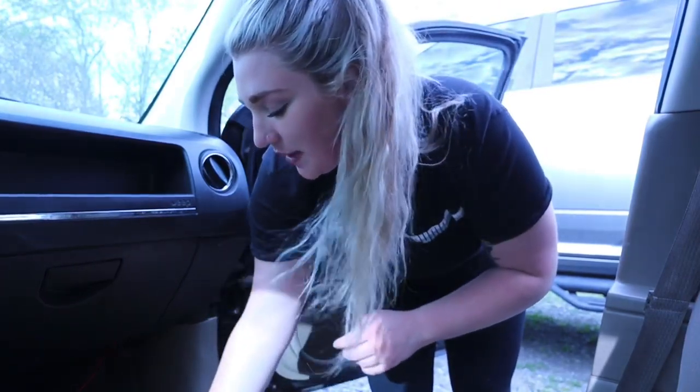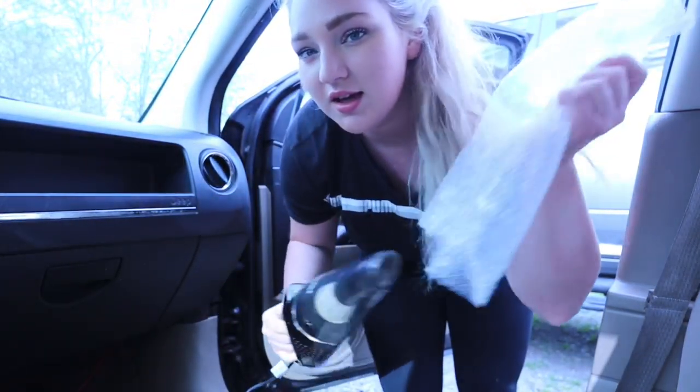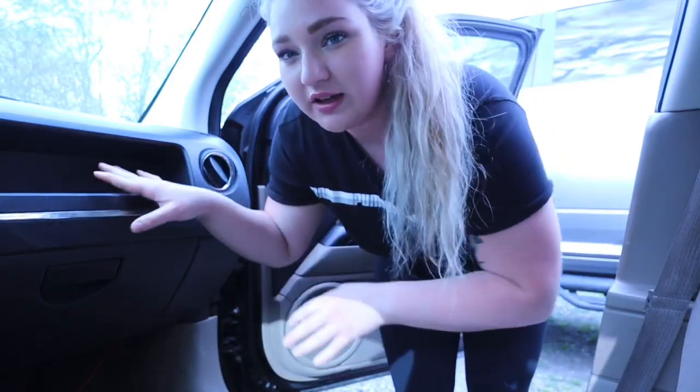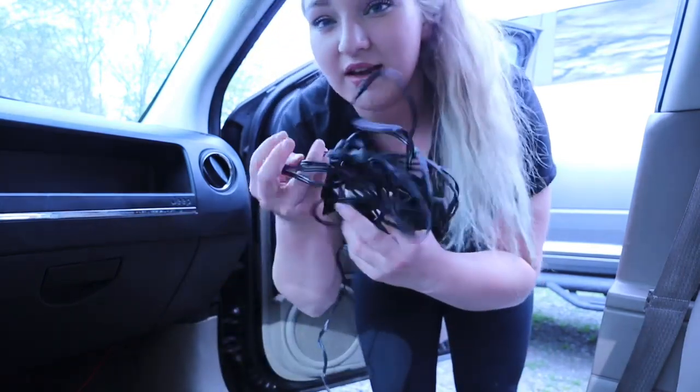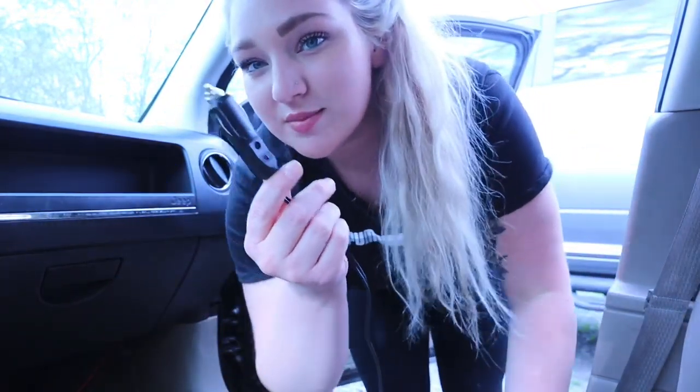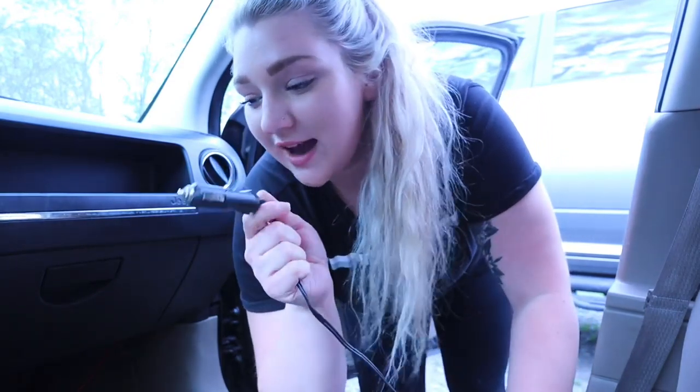So Seth ran to get my keys. Now we're gonna try out the vacuum. I got the floorboard and this part right here cleaned out pretty good. It just really, really needs to be vacuumed. I like this vacuum cleaner because it plugs into the cigarette lighter, so it's perfect for your car. So I'm gonna try this out and I'll let you guys know how it works.